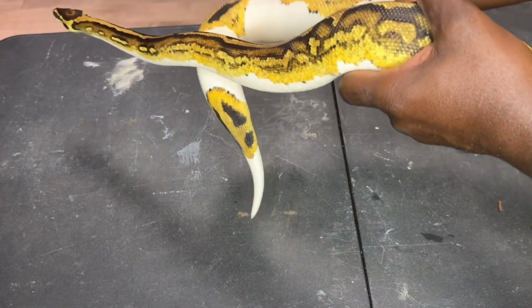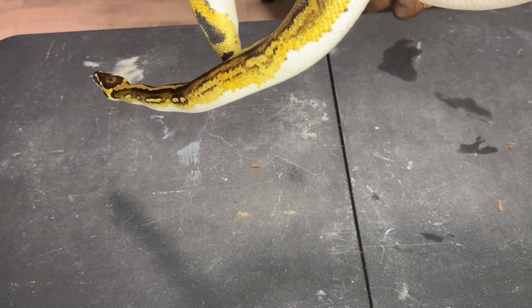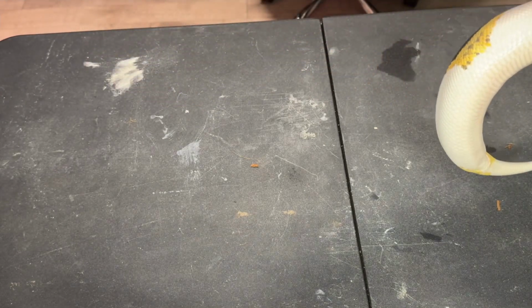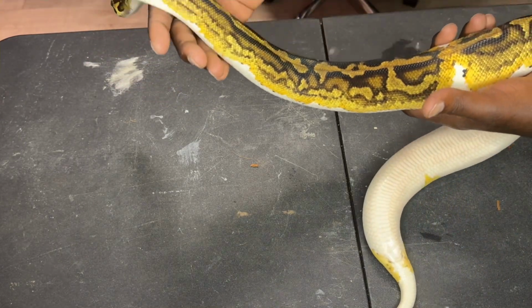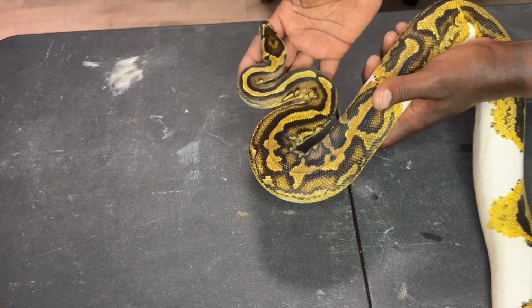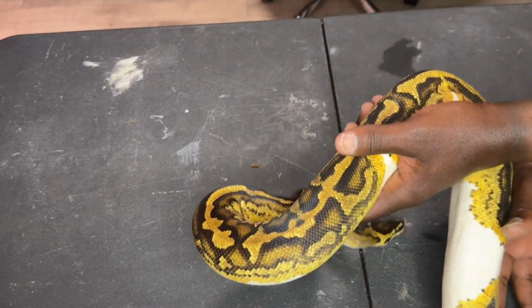I have Doja Cat, our yellow-bellied pied. She just ate, so I'm going to be very gentle with her. But you can see the flaming that's coming up on the side. And you can see just how she is a little bit brighter than the traditional or the pastel piebald Griselda that I just showed. And she is sitting at around 1,300 grams.